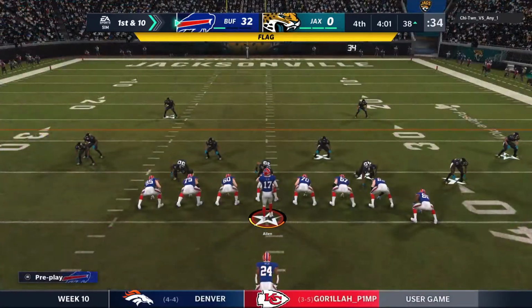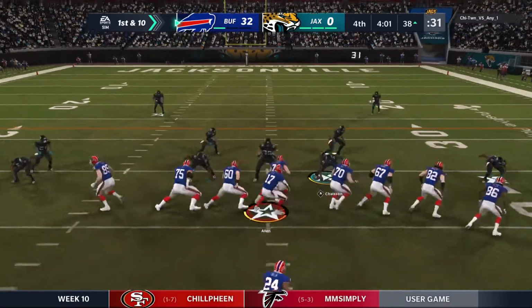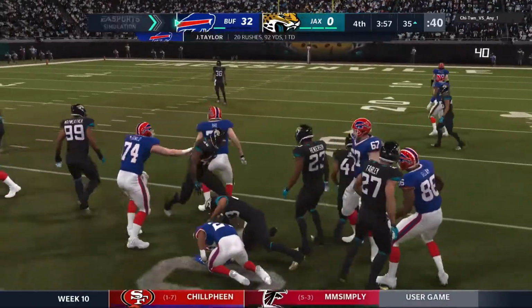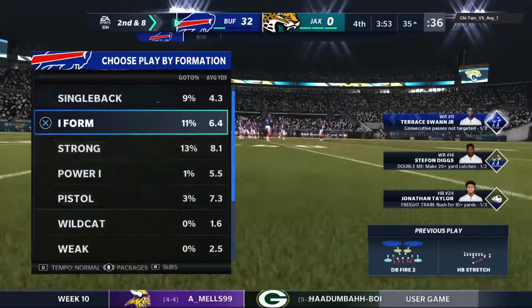So how about that for a chain mover? They're all the way down inside the 40 now for 1st and 10. Taylor fighting his way down to about the 35-yard line. Taylor, the ball carrier. Miles Jack there to make the tackle.